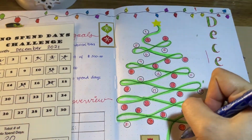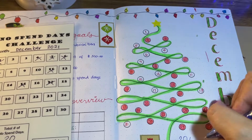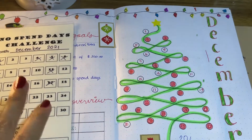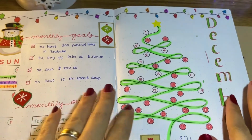Total is 20 over 31. So not bad. We achieved this goal, and hopefully next month we can still do this.